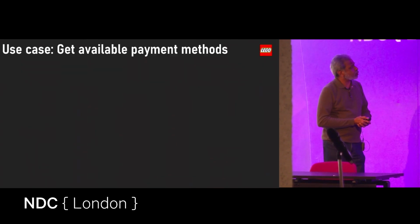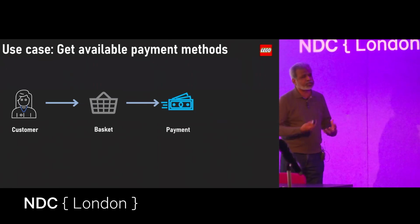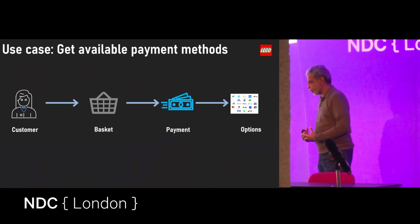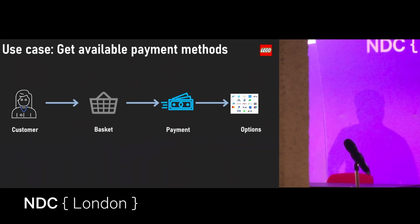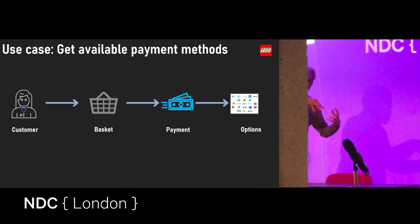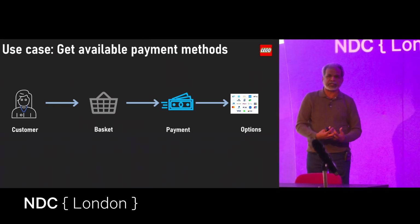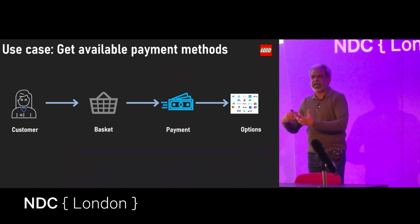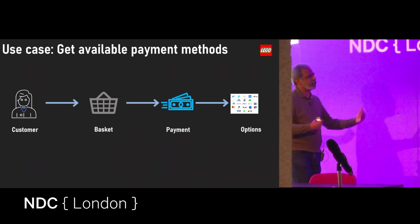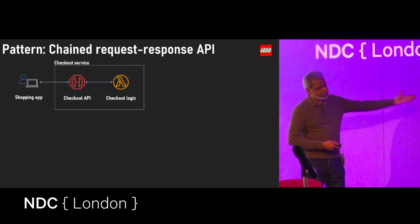Okay, now let's stretch it further. So you put something into the basket. Now you're ready to make a payment, and then you need to know what are the available payment methods for you, because it could depend on if you are a customer, you already saved a few of your cards for payment. And if you are in a particular country, then the system needs to work out, okay, what are the eligible payments for GB? And if you are a registered company, have you stored any payments that you can make a quick payment with? So those things.